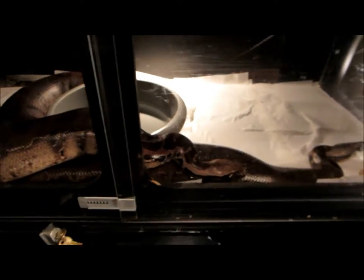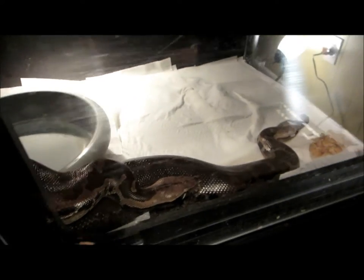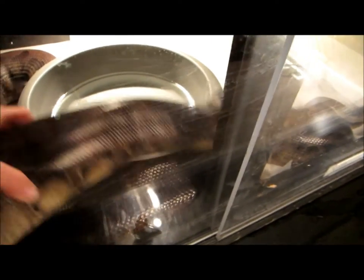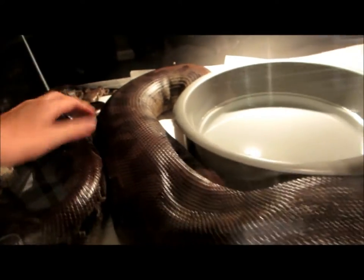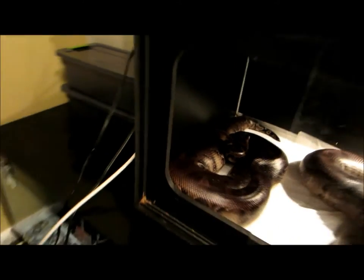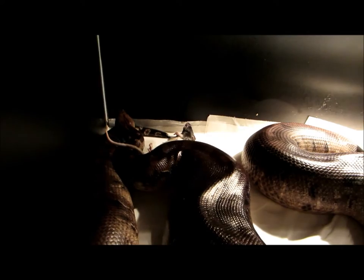Down here, I know the female is shedding, so let's see if I can separate their faces. Well, I smell like rat. This is gonna be tricky. Let me get his face over there. Scoot her over there. She is not getting food today. Okay, now hopefully the guy will take that rat. See. Maybe. Might not, because I moved him.